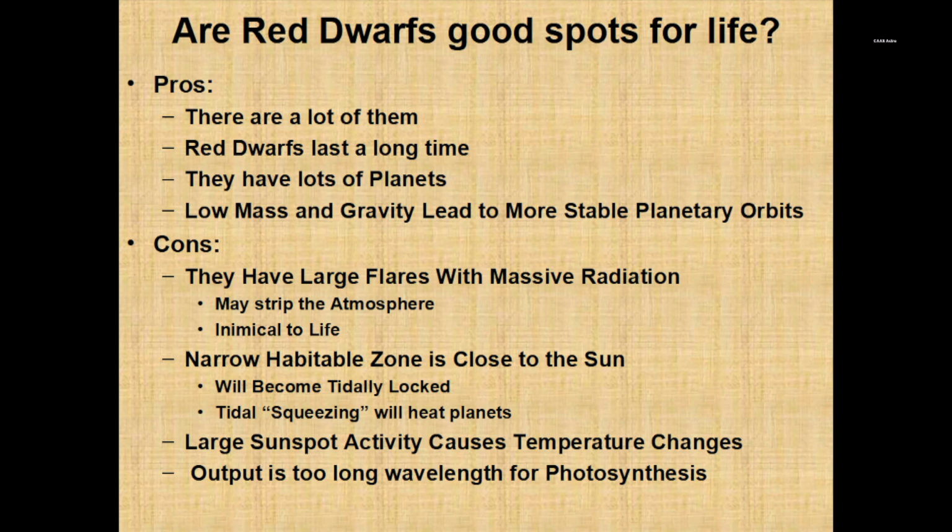Sunspots, and then there won't be any photosynthesis. So if you get life, it has to be something that doesn't depend on photosynthesis, as we know it. That's correct.